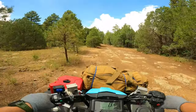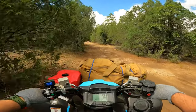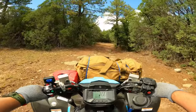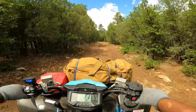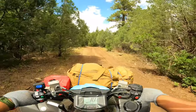Riding temperatures are at about mid-60s. I mean, it just feels great. Got a nice partly cloudy sky, and we also have off and on sprinkles, so that's just the tone of what's going on out here as we ride through this amazing, beautiful forest setting here.